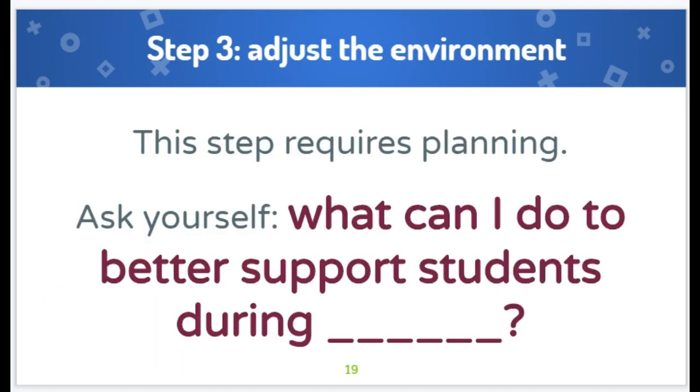We're also going to think about adjusting the environment, and this step requires significant planning. So I'm going to ask myself, what can I do better, or what can I just do differently that's going to support students during X time? So for example, I've got students running in the halls during transition. An adjustment I might make to the environment is that I'm going to stand in between my classroom door and the hallway so that I can have eyes both on my students in the classroom and students in the hallway.